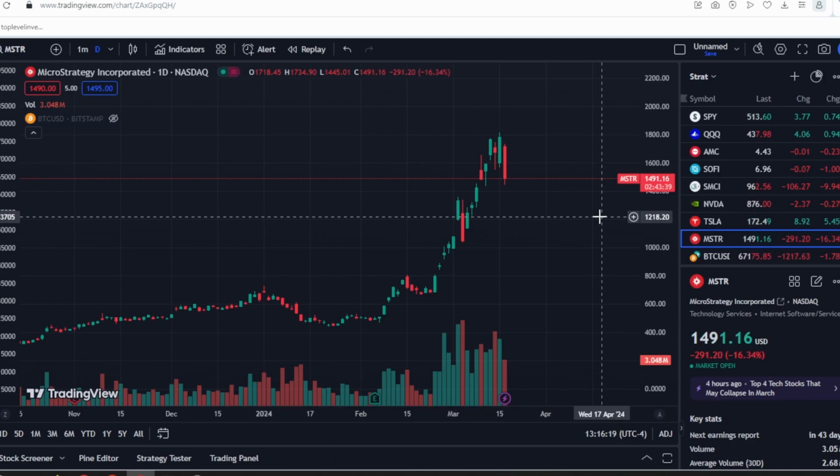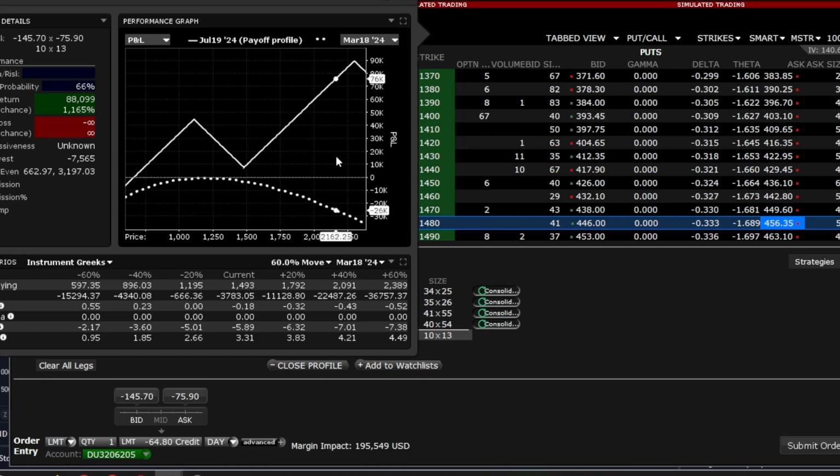Again, it all depends on the movement of cryptocurrencies, especially Bitcoin. I can't predict stock movements, let alone cryptocurrencies. Therefore, it's crucial to manage positions intelligently. That's all there is to it. The potential for profit is significant. You can do very well with different option strategies. The key is to study the market.